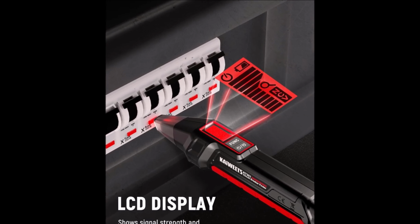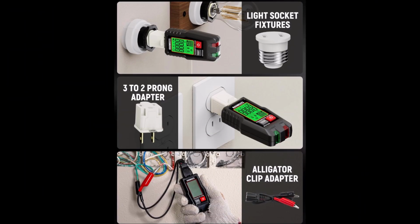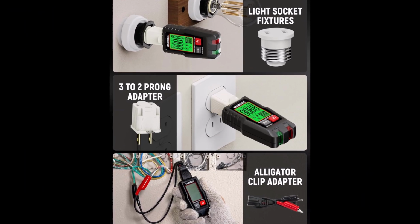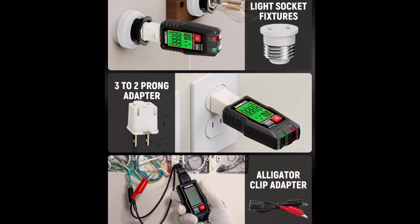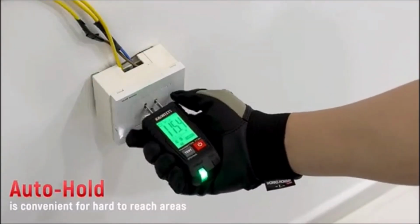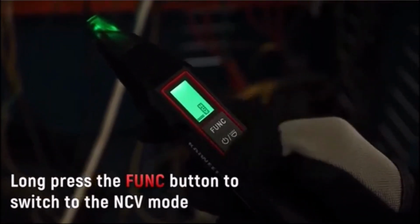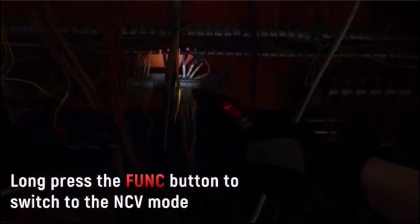The backlit LCD screen provides clear readings, and an auto-hold function retains results after unplugging. The kit includes accessories like a 3-prong to 2-prong adapter, a light socket adapter, and an alligator clip adapter, enhancing compatibility. A durable carrying case keeps everything organized and portable, perfect for professionals on the go.